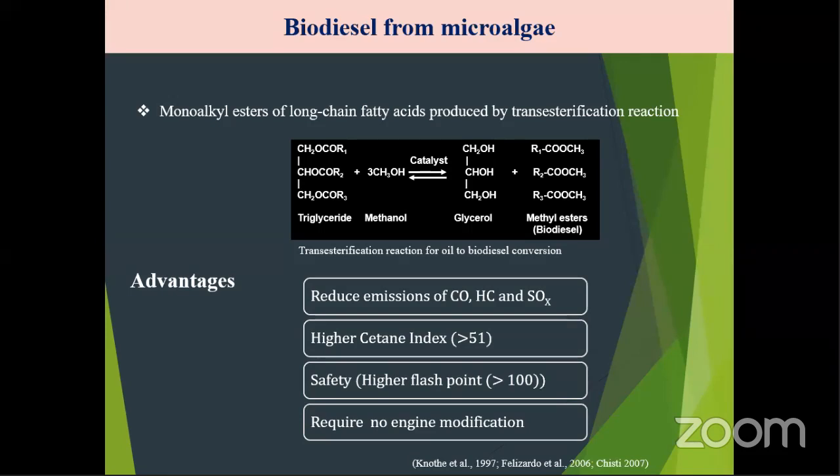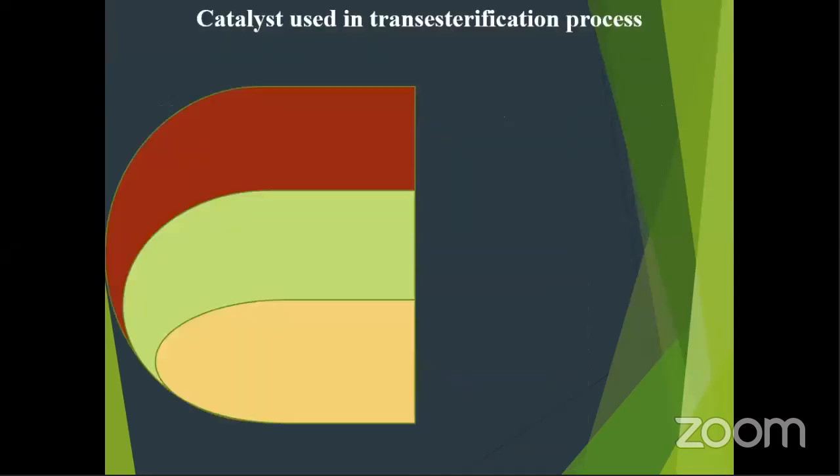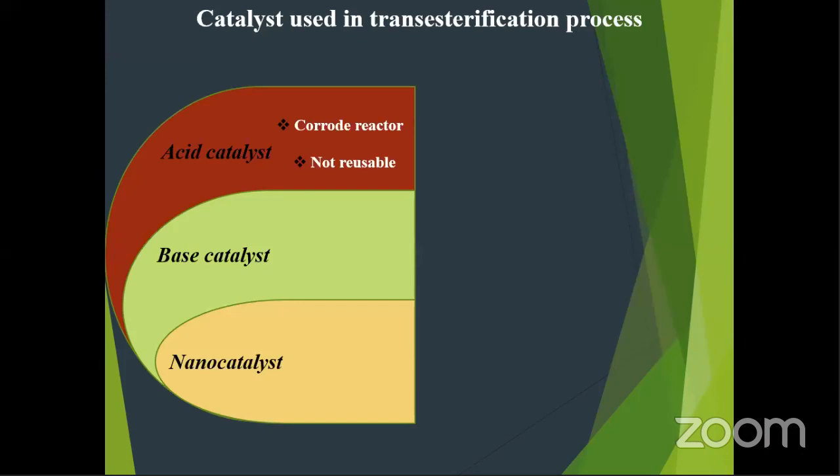And it requires no automobile engine modification to use that biodiesel in the existing engines. So mainly for the transesterification process, acid and base catalysts are used conventionally. Both have some drawbacks, because an acid catalyst can corrode the reactor wall if we do the in situ transesterification process, and it is also not reusable and it has some toxic effect.